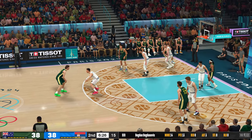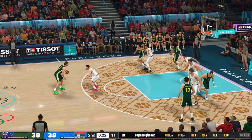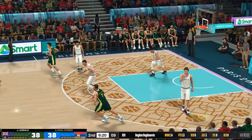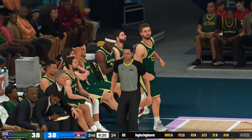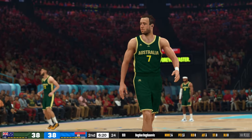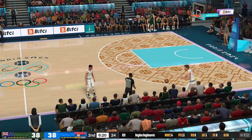Now Giddey. 8 points for him. Pass to Ingles. And play stops. Whistling what looks to be an illegal screen. Personal foul. Beyond the leaning, you can see his feet more set on that screen. Easy call. Yeah, I agree. You know, sometimes that can be a tough call for the refs to make, but not that time. It was easy there.